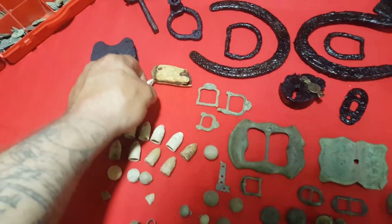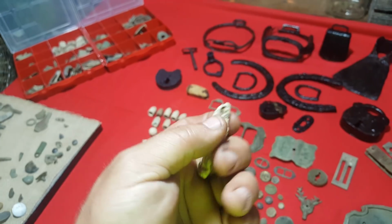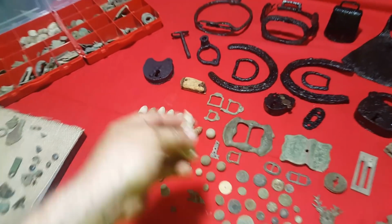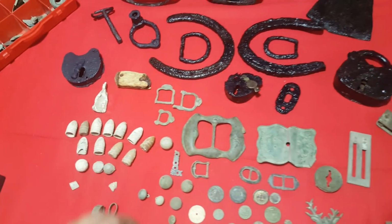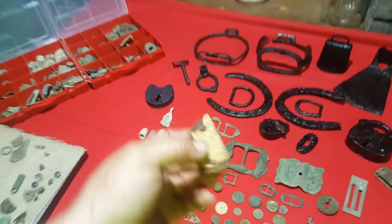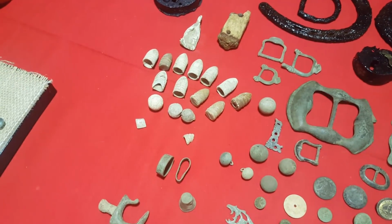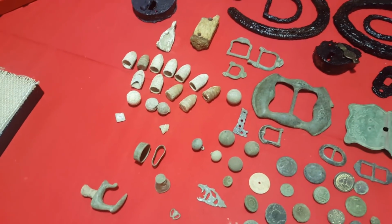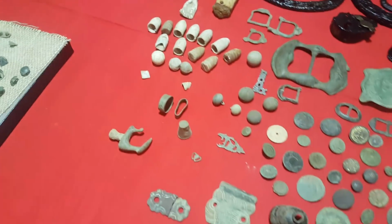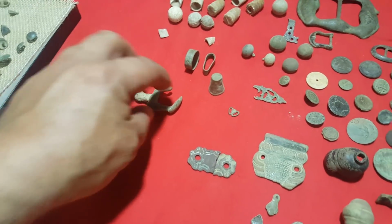Let's see. Dude, what is this? It's a weight, fishing weight. It is a fishing weight. That's neat. See, I'm seeing a lot of this stuff for the first time in a long time myself. There's that bone handle we found in that pit. It's got a couple buckles. There's your drop bullets, carved bullets, round balls. All kinds of stuff. A couple rings. I didn't even put my rings out. I forgot all about that.